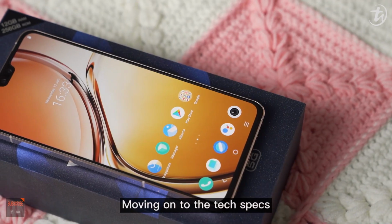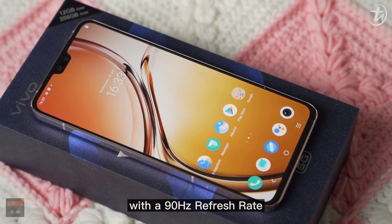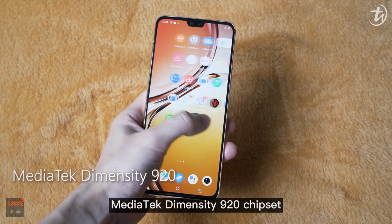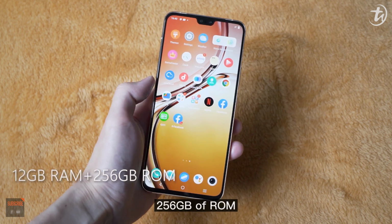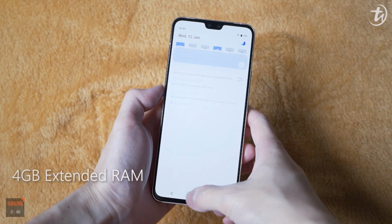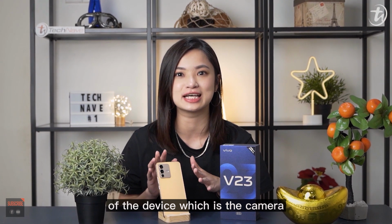Moving on to the tech spec, it's a 6.44-inch Full HD Plus AMOLED display with a 90Hz refresh rate. Besides that, this device features a MediaTek Dimensity 920 chipset, 12GB of RAM, 256GB of internal storage and up to 4GB of extended RAM. Here comes the most interesting part of the device, which is the camera.